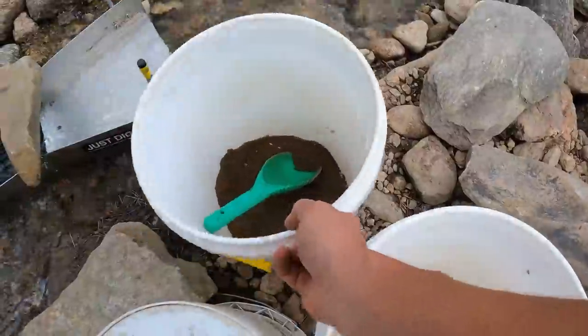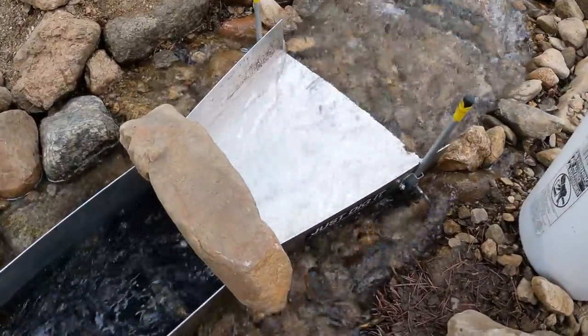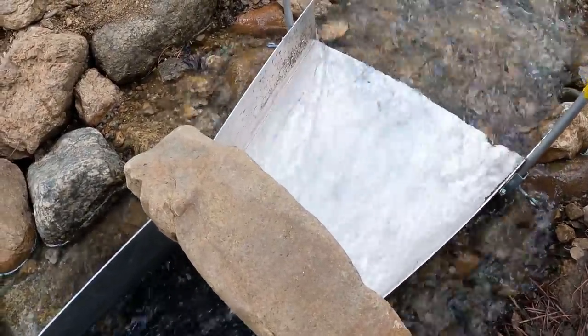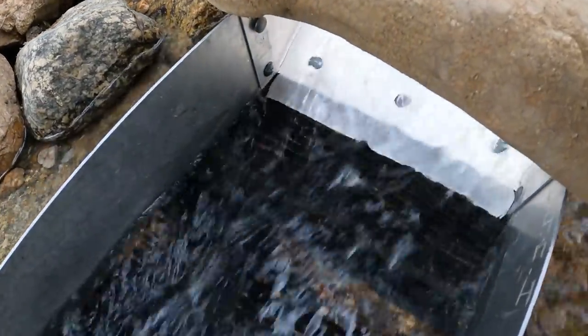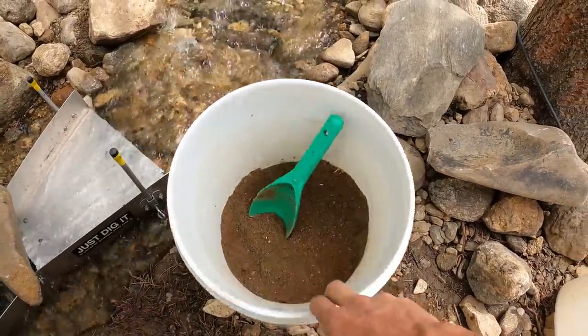I have almost washed the fifth bucket. The gravel's starting to get better the deeper I get my hole. Check out the gold. There's a nice piece of something. Something shining. There's a few pieces over there. So I'm seeing gold. All right, I'm on bucket number 6.